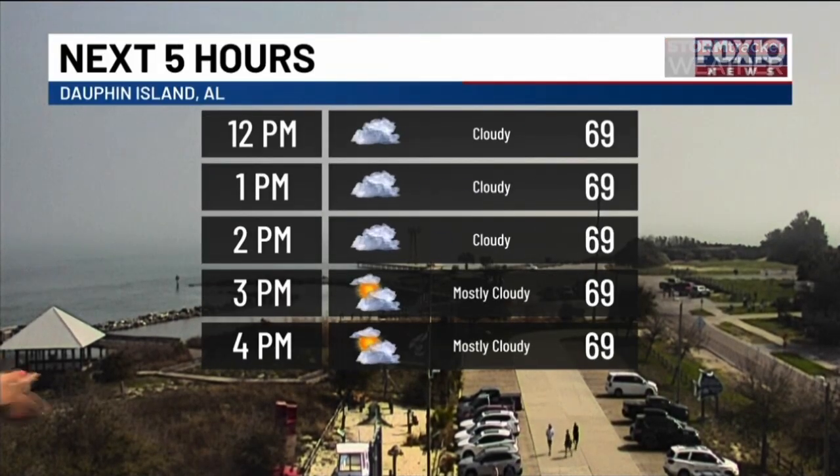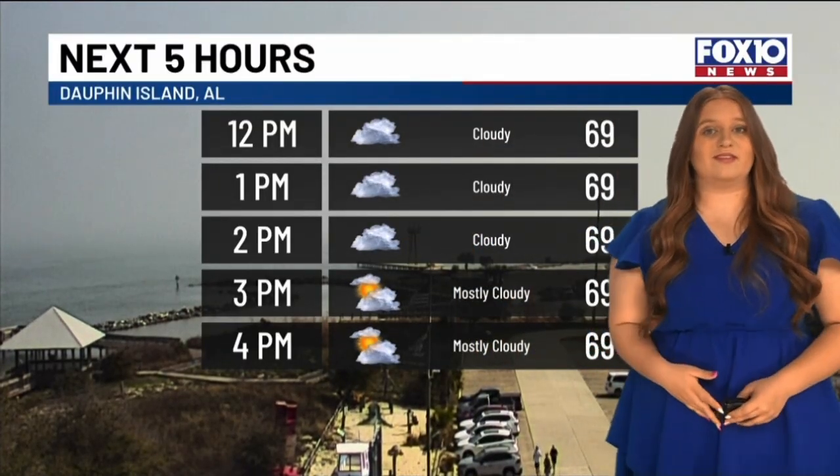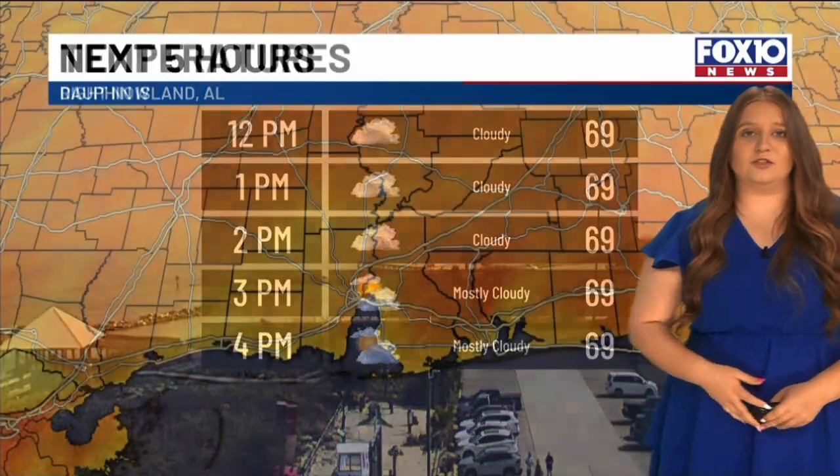Over the next 5 hours, we're going to stay pretty much with that cloudy sky look. Maybe some sunshine by the lunchtime hours. We'll be in the upper 60s, about 70 degrees by the time we get into this afternoon. And temperatures right now are definitely on the mild side. We're getting close to 80 degrees, and it's not even noon, especially in our areas more north of us near Highway 84. We can see lower 80s for a high today.